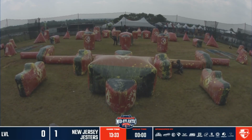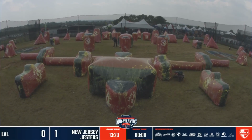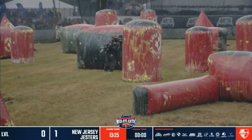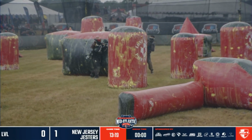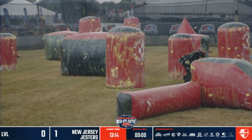They're still stuck in the pocket back there. Yeah, they're doubling 2 in the home. Yep. I don't know if they know about the 2 bodies in the Snake. Bodies dropping for Level. 2 bodies now off the field for Level. Looks like it's a 4-on-3 advantage for the Jesters. Oh, we got a little action right here at the center brick. I don't think they know about each other. Okay, so somebody gets a ball on K-Cap here in the Snake.